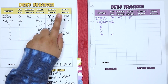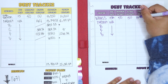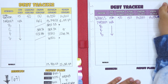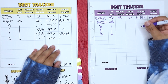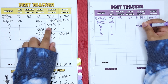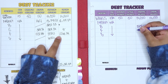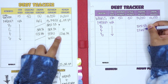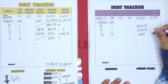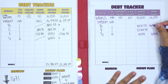Looks like I ended August with $10,200, which means I've ended September with $10,150. And so B ended and is starting at $3,851.53, and then F was starting at $2,268.34, and then G starting at $6,000. And I did not touch these loans because I'm tackling F right now.